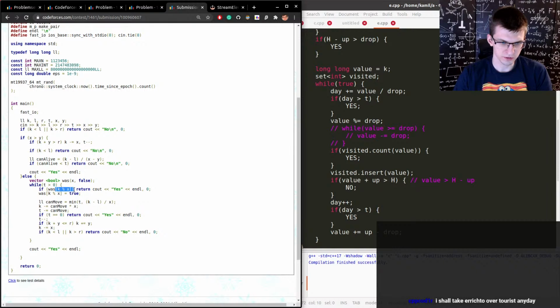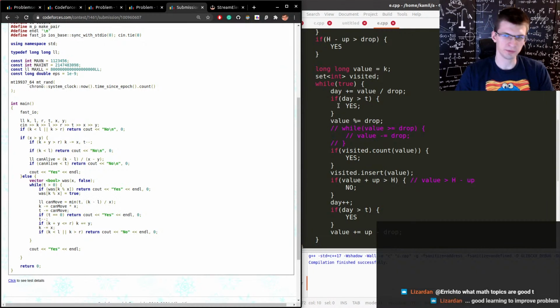We have this modulo thing. T is the remaining number of days. Minimize that with T. Yeah, it's the same. I would prefer my code because drop and up seem better. Like with X, Y, K, you can make a mistake.